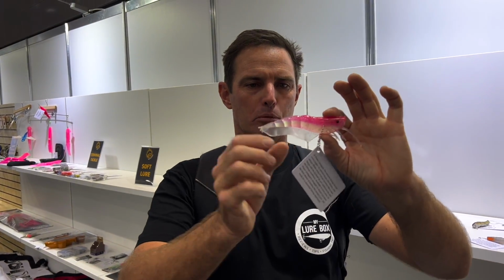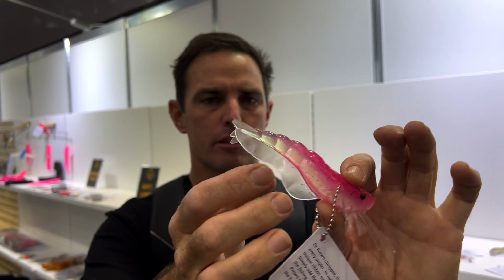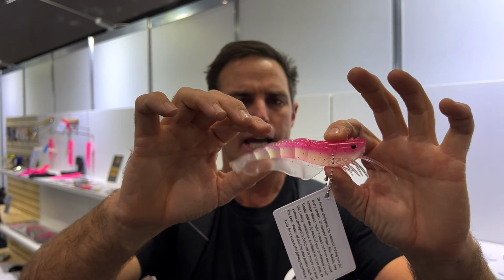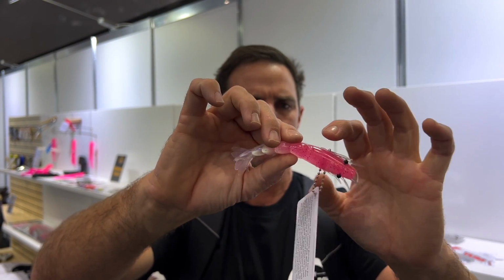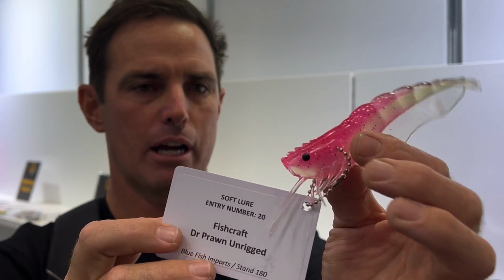Fishcraft are releasing a little prawn. This is called a Dr. Prawn by Fishcraft. Have a look at that action underneath the body. It's a beautifully soft lure, really soft material. Heaps of action, and that big prawn profile. So that's the Dr. Prawn, unrigged by Fishcraft.